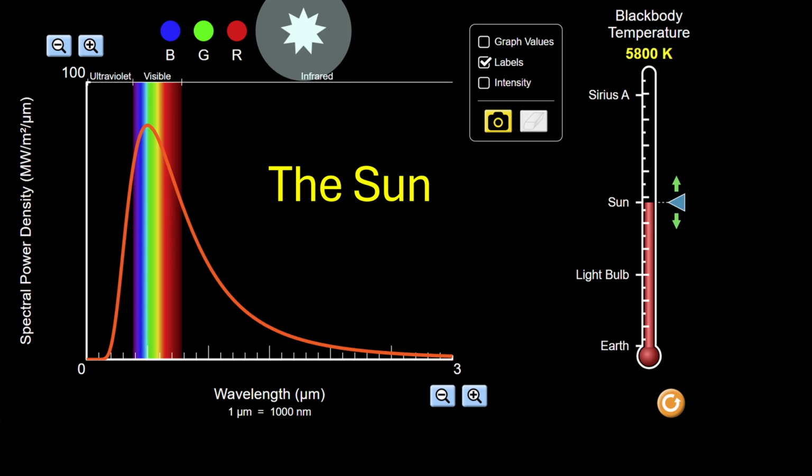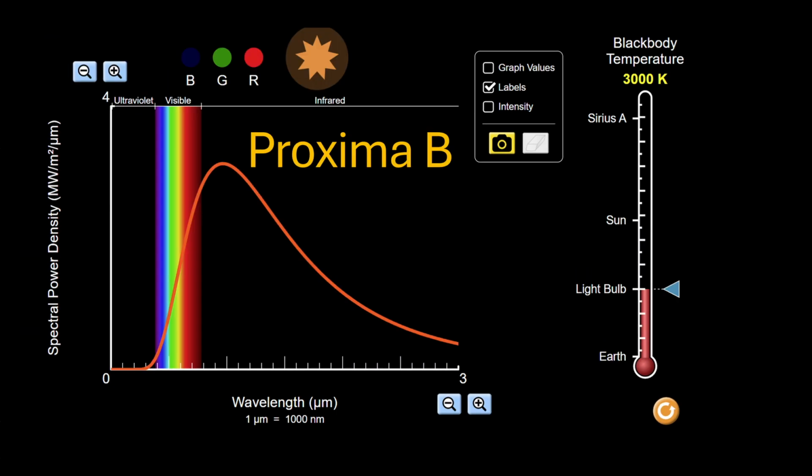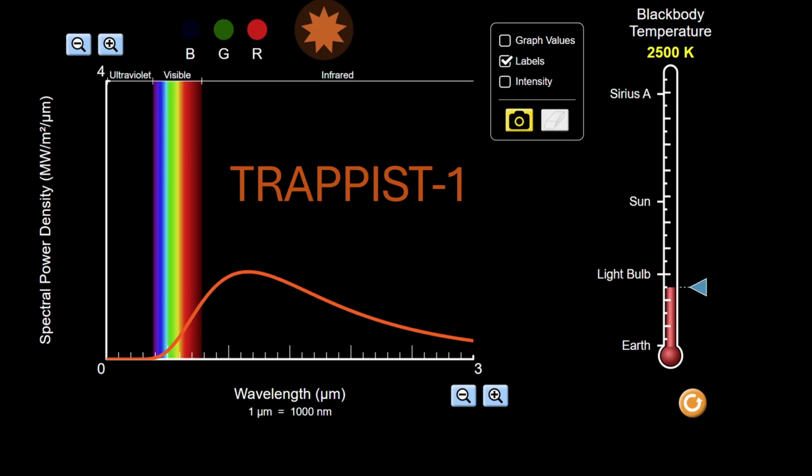Now, going into some of the differences between stars, you can see here that our sun is 5,800 degrees Kelvin. This means that most of the radiation is going to fall within the visible and near infrared. When it comes to a star like Proxima, for example, which is the closest star to our solar system, most of the light is going to be shifted into the infrared spectrum. As you go even cooler, even more of the light will be in the infrared and even less will fall into the visible. So TRAPPIST-1, which is around 2500 Kelvin and is actually one of the coolest red dwarfs, almost all of the radiation is going to fall into the infrared.